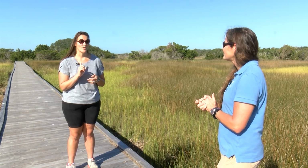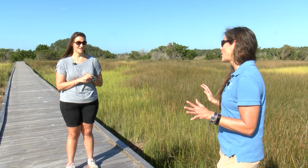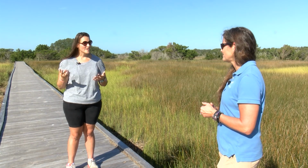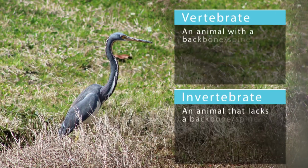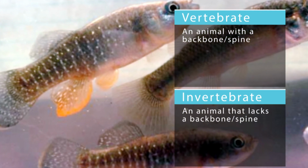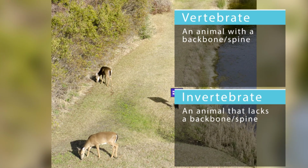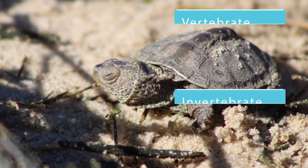Those are animals without a backbone, right? Yes, and there's lots of invertebrates that live in the salt marsh. There are also vertebrates. Oh, and so vertebrates are animals with a backbone. That's right. So animals like birds, such as herons and egrets. We also have fish like mummychugs, silver sides, and pinfish, mammals like deer and foxes, and there's also a reptile, a turtle, that lives its whole life in the salt marsh called a diamondback terrapin.